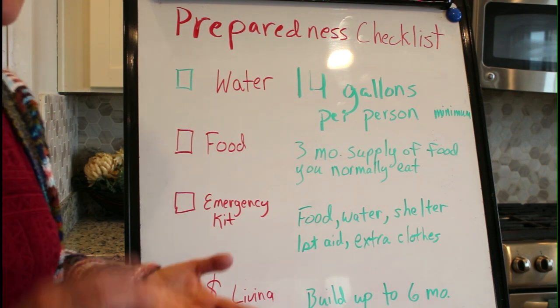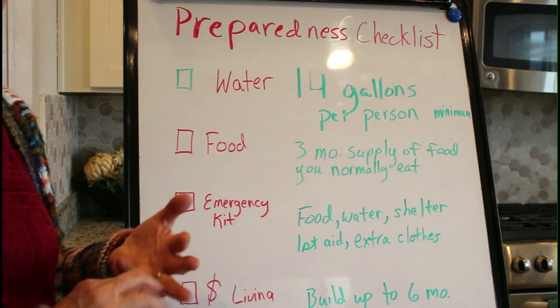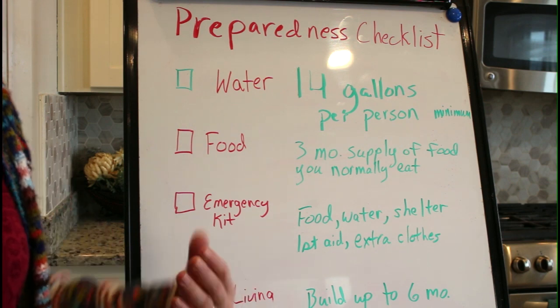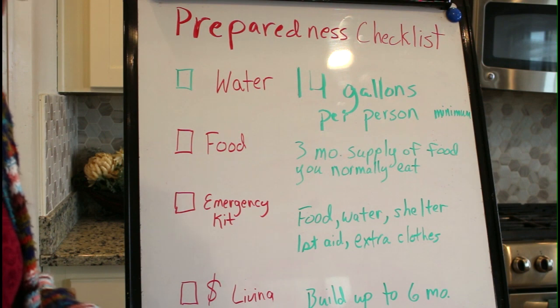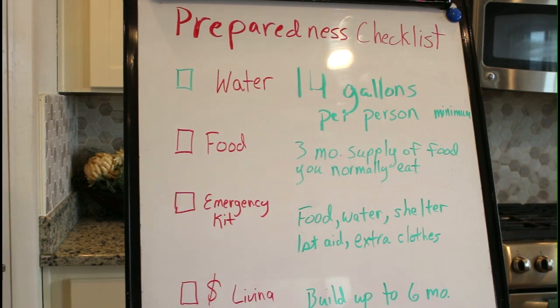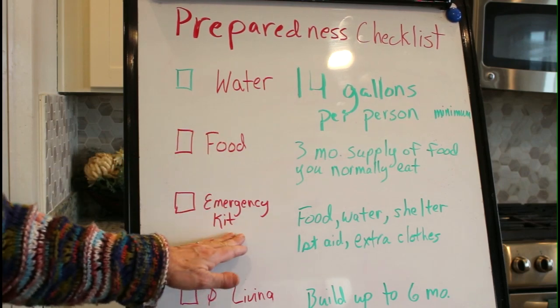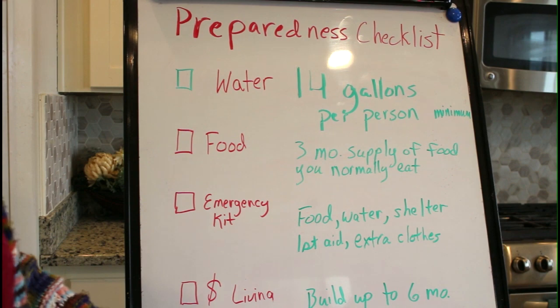Now, this is for a job loss, or if your car burns up and you need a new car, and you're not going to have to go into debt. You're going to be ready to handle your own problems because you are prepared, and you're going to have great peace of mind. So those are the first 4 priorities: water, food for 3 months, a bug out kit for disasters, and living expenses for other sorts of long-term disasters.